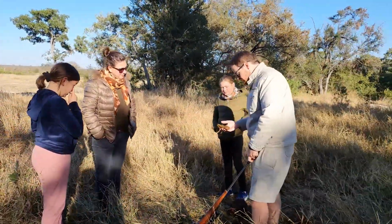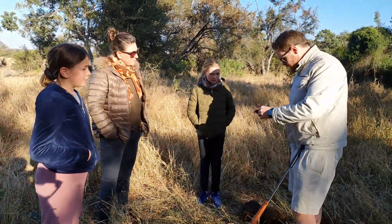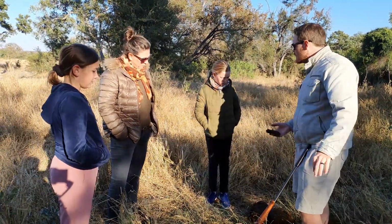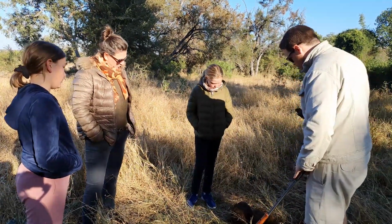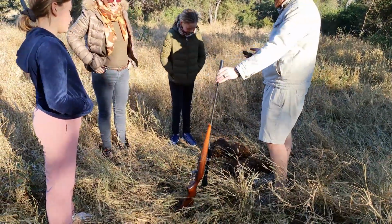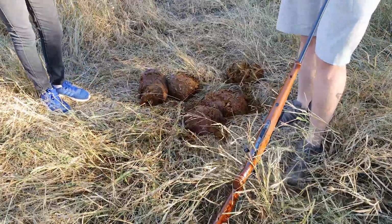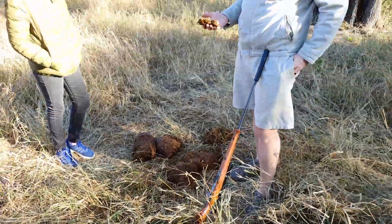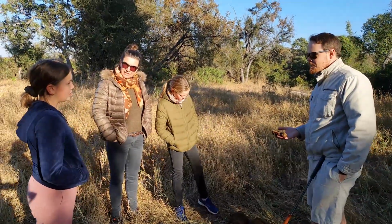Right, girls. You can tell me how much water an elephant drinks a day. I'm going to assume that this is quite a big male elephant that came through here, just because that is quite the caliber that's come out, in comparison to my little .22 rifle. Quite a cannon. So how much water? I'm sure you guys have learned this before, either in school or on a game drive. Not in gallons, in liters.